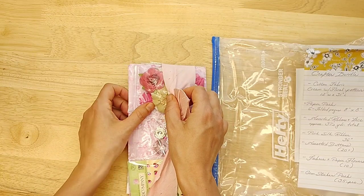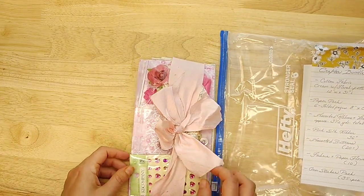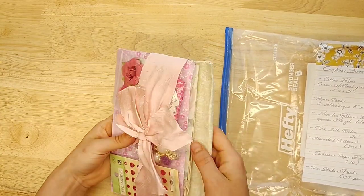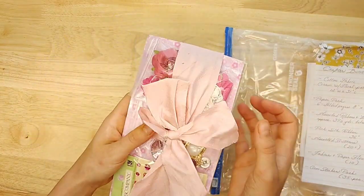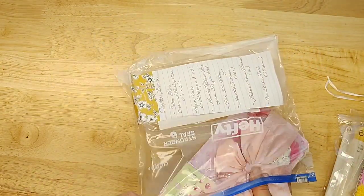They all coordinate too. And then the little hand company gem stickers pack. So these would all go together. You can cover your journal and then you have things to put inside it, or you could just add it to your stash.